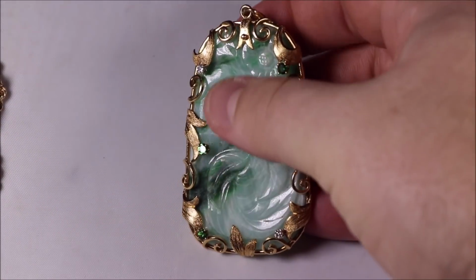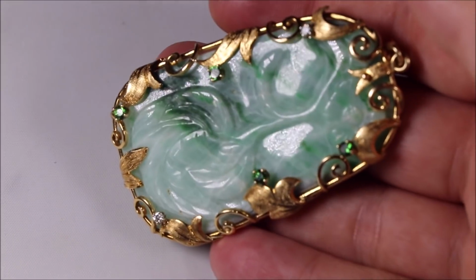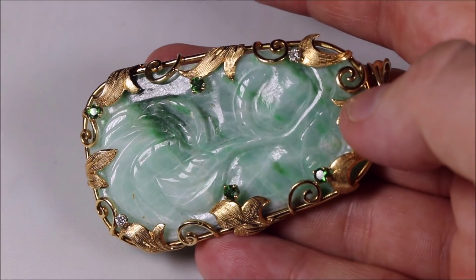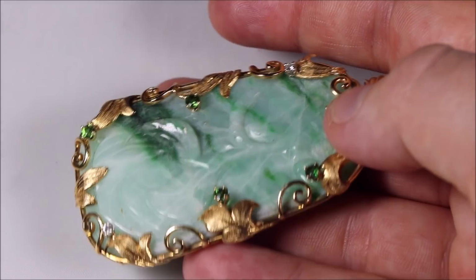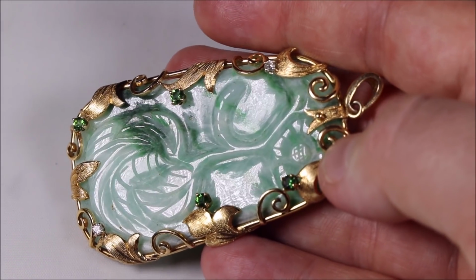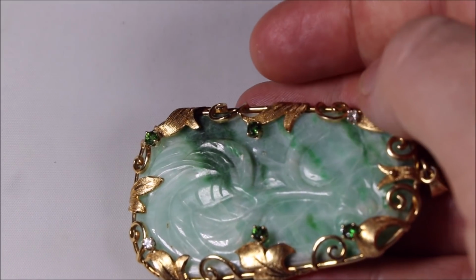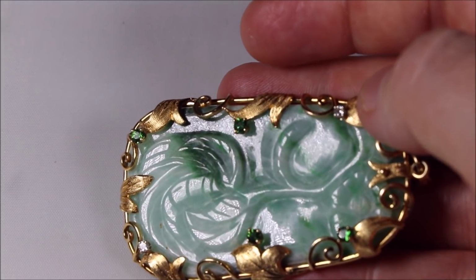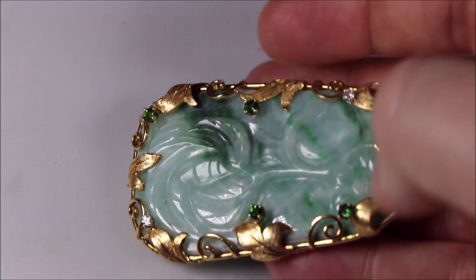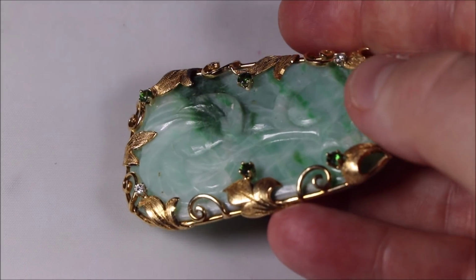The stones are diamond, and then it's got these green stones on it, which I think are Savarite garnets, most likely. They could be emerald, they could be sapphire. I get some people in the comments that say, well, why don't you know exactly what stone it is? Well, a green stone like this could be sapphire, it could be Savarite, it could be zircon, it could be a lot of things. I don't have a spectrometer. I'm not the GIA.